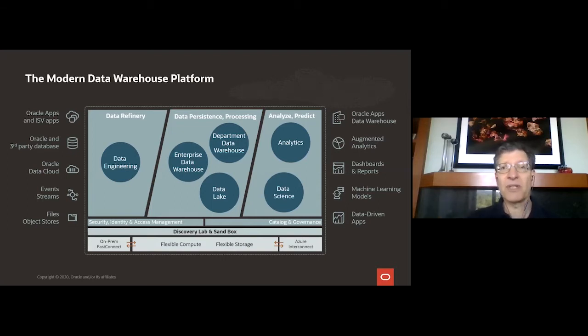And finally, data can be in files also, it could be in object stores. And then you need a processing refinery that we call the data refinery to take that data and transform it into a form that can be easily analyzed. You move it into either object stores or persistent databases like Oracle Autonomous Data Warehouse. You form data lakes using data and object stores. And then finally, you apply the analytics and machine learning models to get value out of that data.